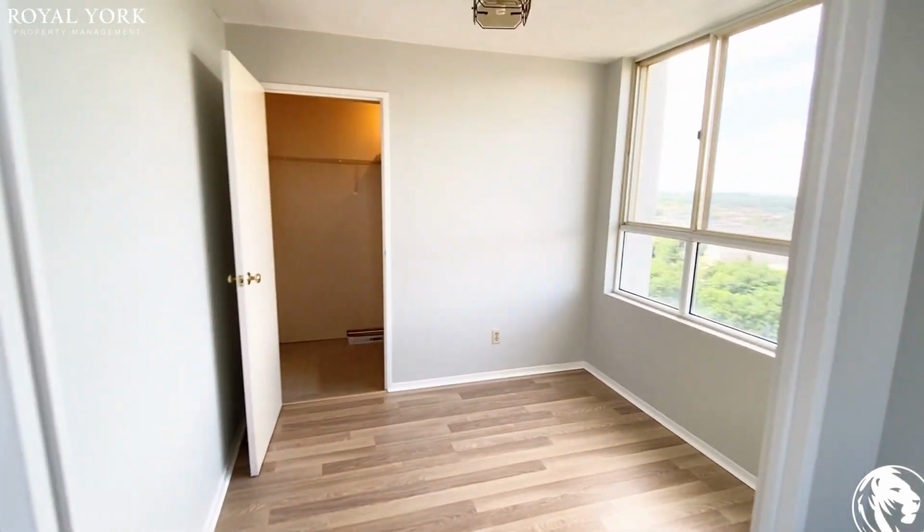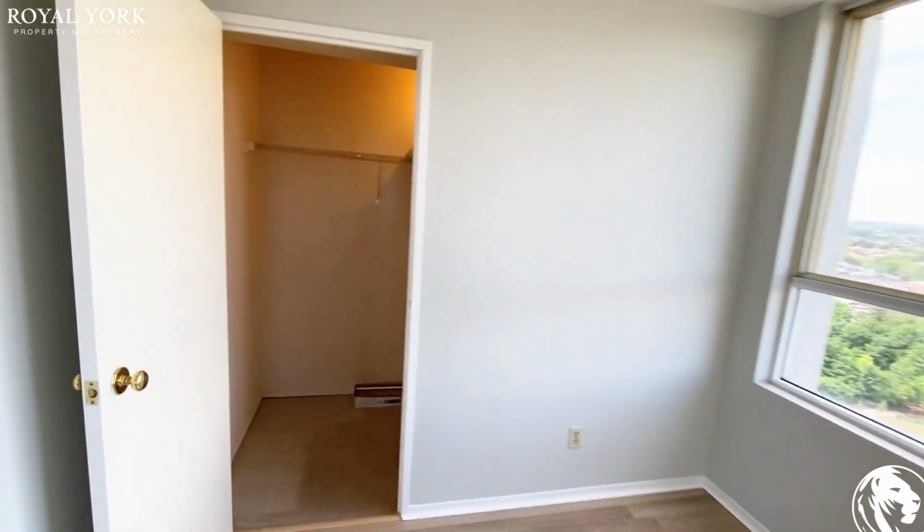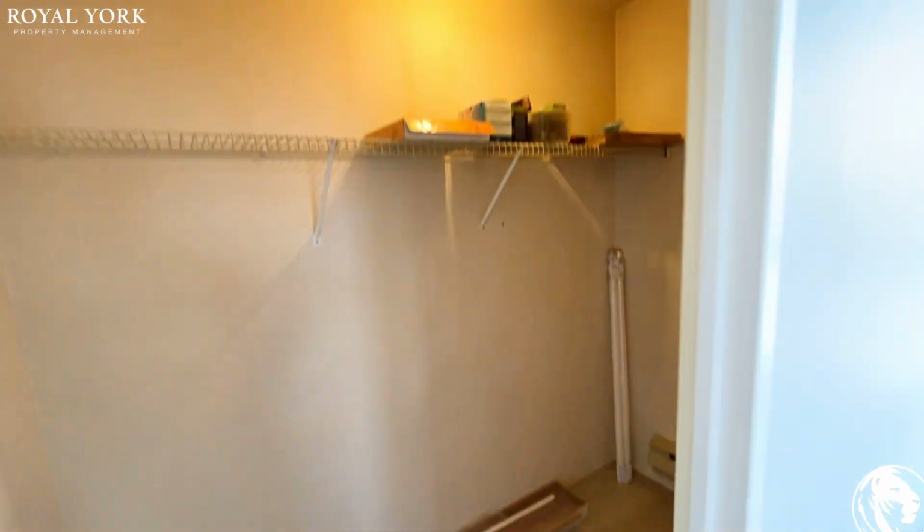The den, good size den as well. Nice size windows and a very large closet off the den for storage.